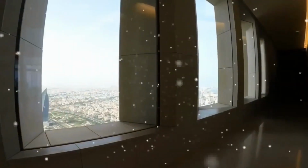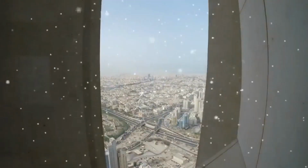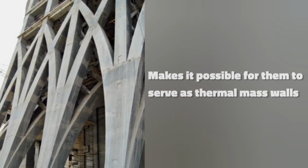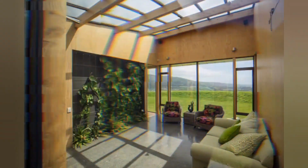The flared walls covering the curvilinear faces along the edge of the spiral void are given the same material care, except without window openings. The concrete architecture of these components also makes it possible for them to serve as thermal mass walls, slowing heat gain during the day and releasing accumulated heat at night.